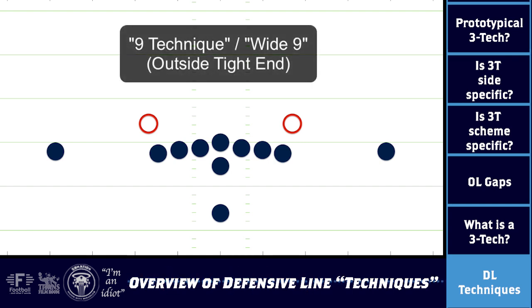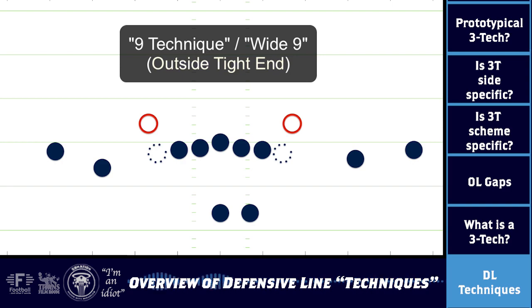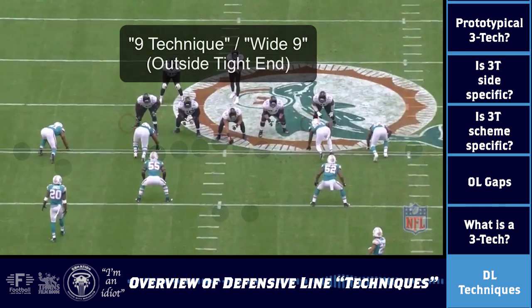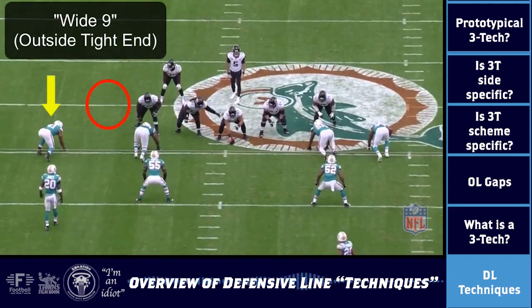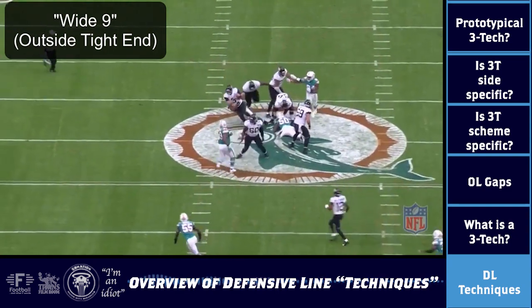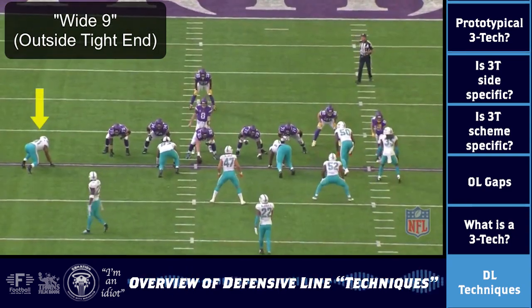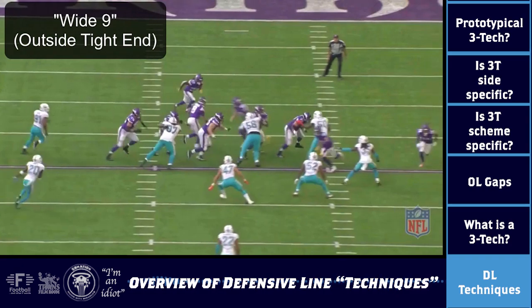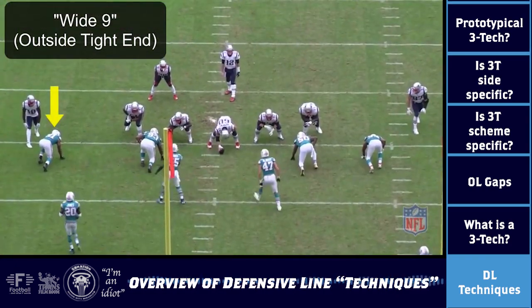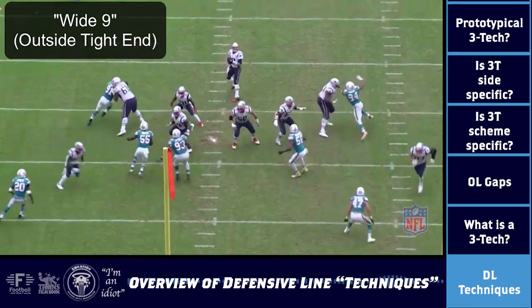So when you hear people talk about a wide 9, they're talking about a player that lines up outside of the tight end, or outside of where the tight end would be lined up. Sometimes if you don't have a tight end on that side and you're playing a wide 9 technique, you're still going to line up outside of where the tight end would be aligned. A lot of times you see it if you watch Cameron Wake, the Titans' new defensive end with Miami. He lined up outside in a very wide 9 technique a lot in Miami on third down pass rush situations, trying to get a better angle to attack the edge from.